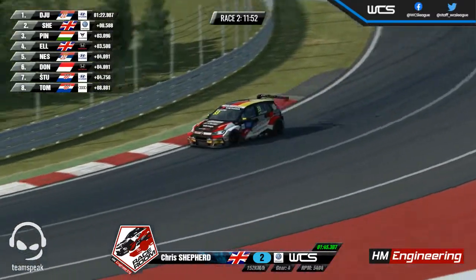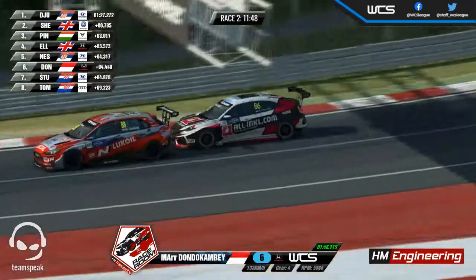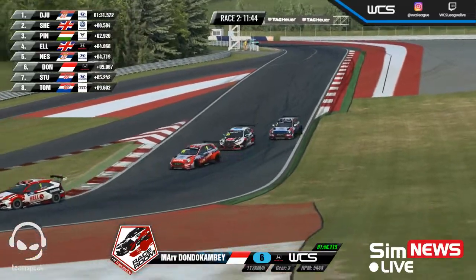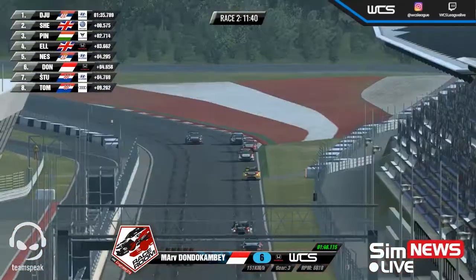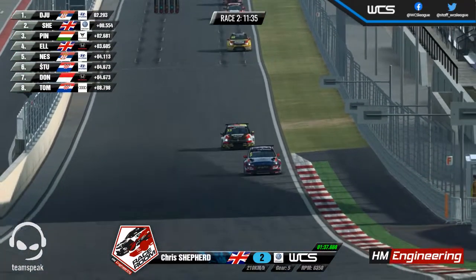More side-by-side action further back. Who's that going at it? I believe it's Nesic. And indeed, Nesic gets up the inside of Donderkambi. Whoa, where is Ryan Elliott going? Very, very wide. He's ended up in Germany there. I believe that way is Germany. Stolic now getting past Donderkambi.